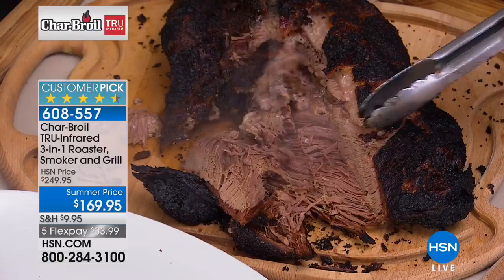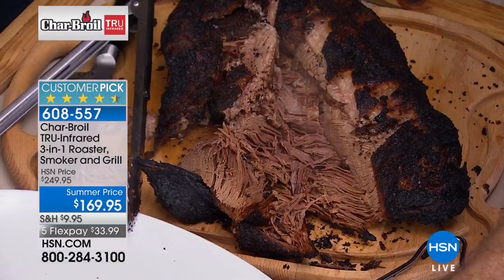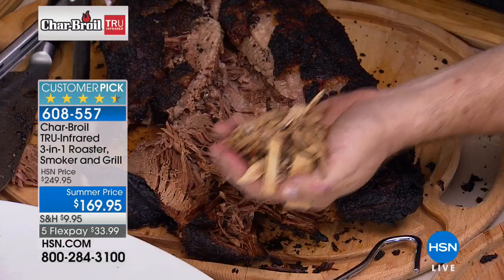This is that bark, those incredible burnt bits, that amazing taste and flavor. And let me tell you what made this special, guys. Have a look at my hand here. Whether you choose oak or alder or cherry or whatever you want, the flavor that's in that wood is released when it hits the heat of that smoker box and kisses that brisket as deep down as it can go.